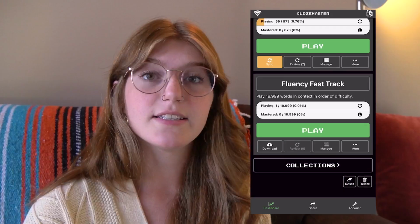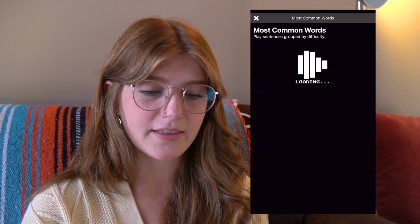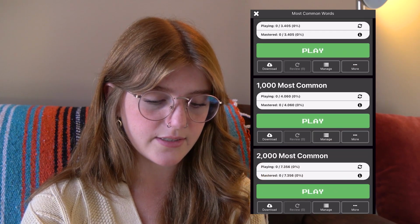I really learned 474 words in German. That's crazy. I feel like I don't know that many words in any language, not even English. Obviously, since I'm a beginner in Turkish, I've just been playing the 100 most common, but let's see what other sets they have for Turkish.